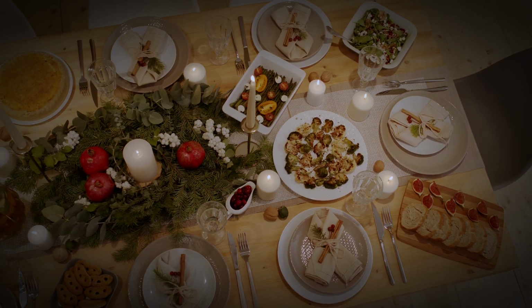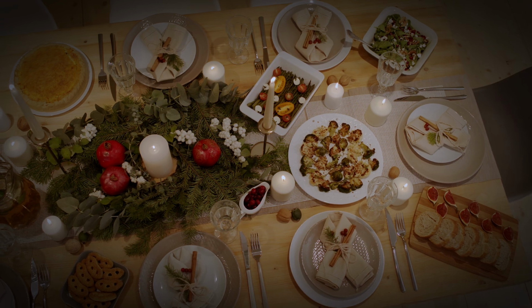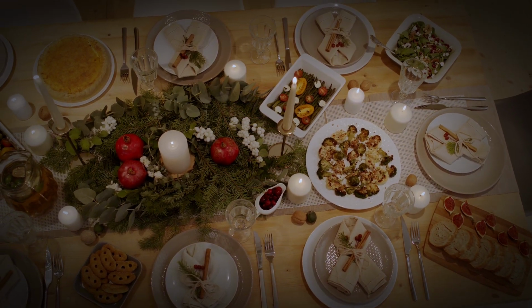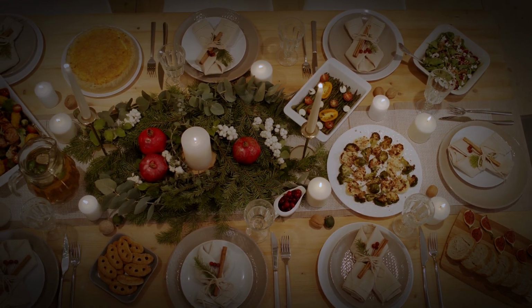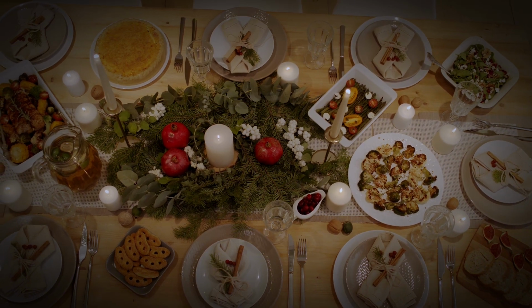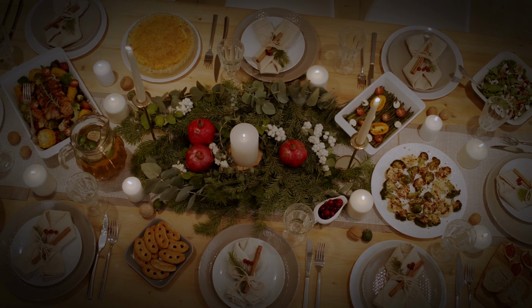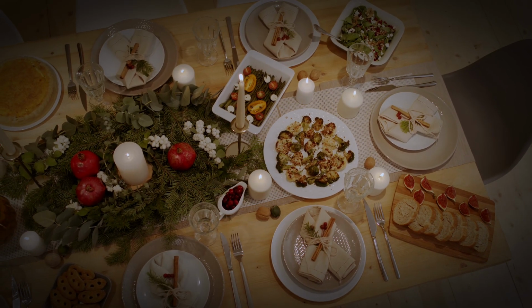Reheat the biryani gently in a skillet or microwave, adding a splash of water or broth to keep it moist. Lamb biryani is a dish that showcases the art of layering flavors and textures, creating a meal that is as visually stunning as it is delicious. It's a culinary journey that will transport you with its rich spices and fragrant aroma.